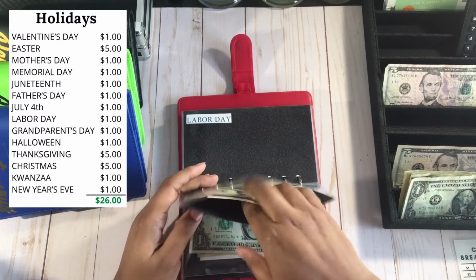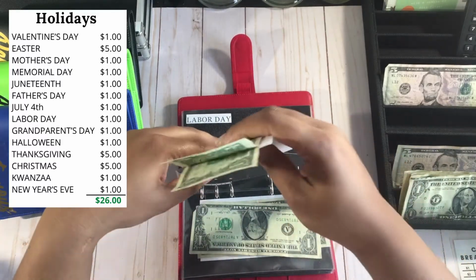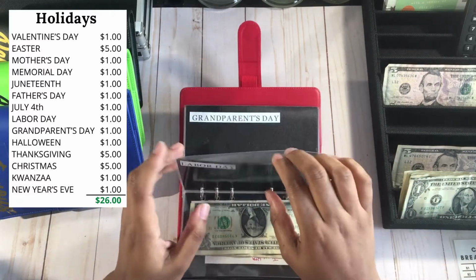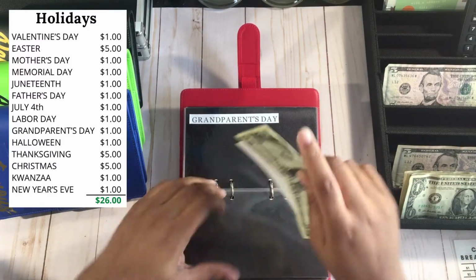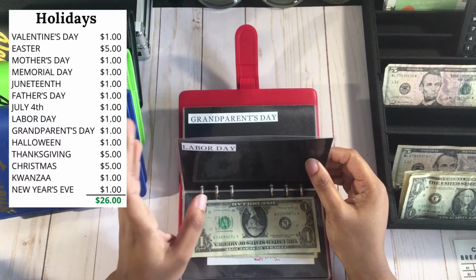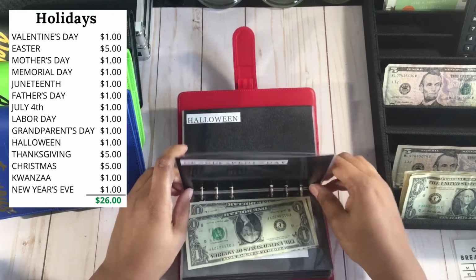July 4th, we don't do too much for that either. We're going to give it 1 for 2, but just in case we run out somewhere with some friends and I need to grab something, I have the envelope for that. Labor Day, we are looking at $1 as well. Like I said, Labor Day weekend is my son's birthday weekend, so if something comes up, we could do something for Labor Day, or this money can roll over into something for Freddie, depending on how many people are going to be out.